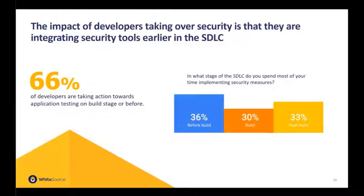I would put down the high before-build number to software developers being very aware of the need for this. They probably don't want to commit something to the build and have it fail in front of everybody. So I think it's a combination of awareness with a lack of tools in the pre-build stage, whether it's IDE plugins that tell you if a dependency you're adding is vulnerable, or a license violation, a similar kind of concept, or going even further left, browser-based tools that can warn you if you're browsing old versions of things, or Stack Overflow answers recommending a 3-year-old version of something.